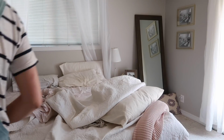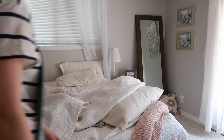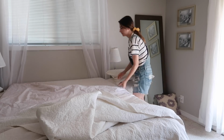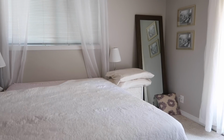Next, it was time to clean my bedroom, which I didn't get around to making my bed this day. Like I said, I've just been really tired and unmotivated lately, so I haven't been waking up early before the kids, which is the time that I try to get myself ready and make the bed. So I didn't get around to making it until like 2 o'clock in the afternoon.